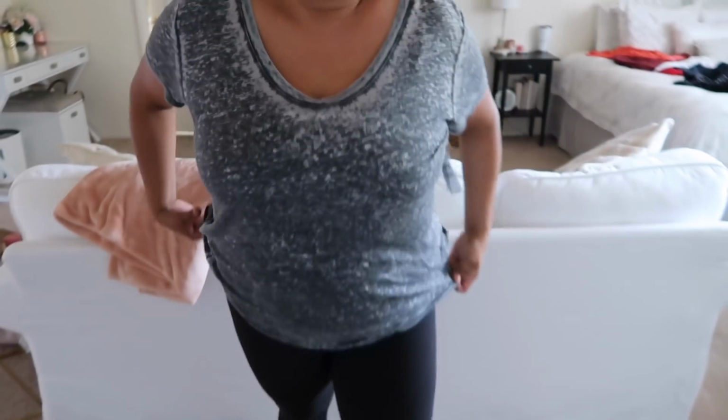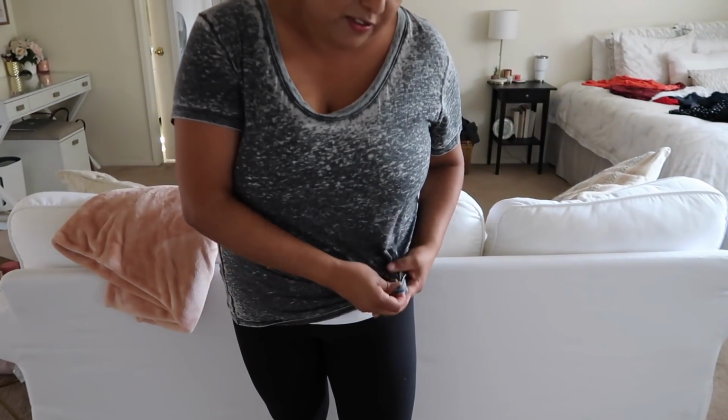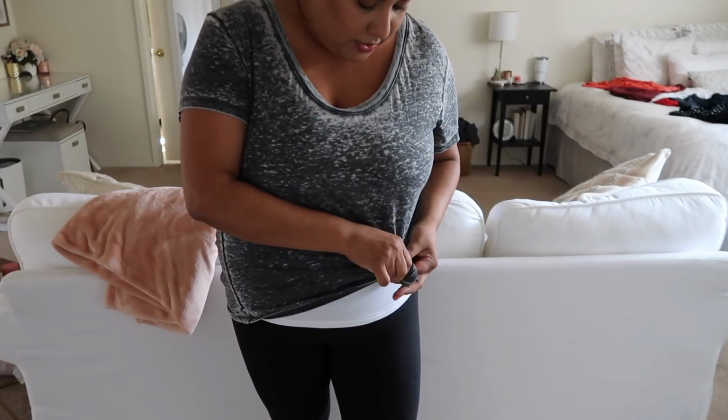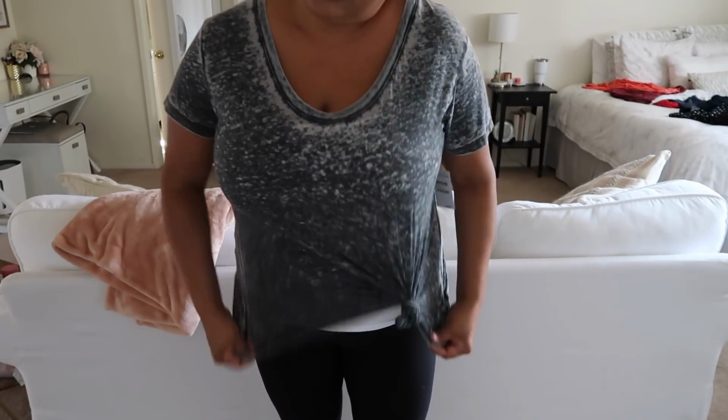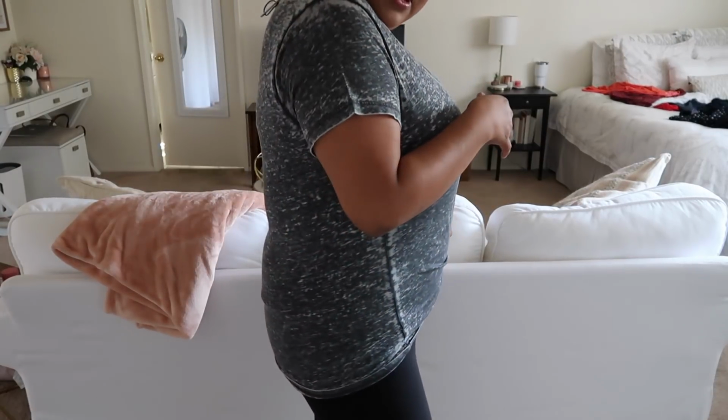I love t-shirts, and this is no exception. It is so soft. It is so comfy. It's nice and loose, so you could tie it if you wanted a more fitted look. You could tie it, which would be really cute too. Give it a crop kind of look.